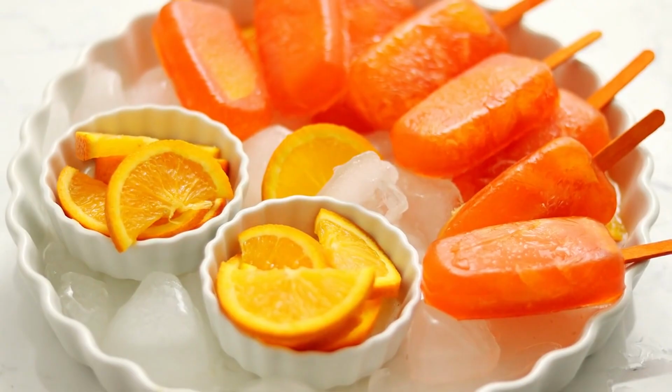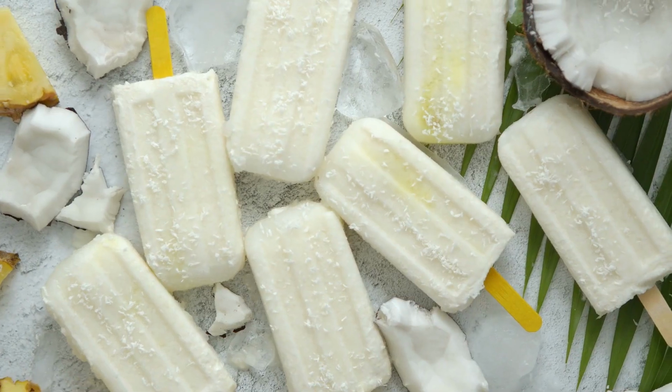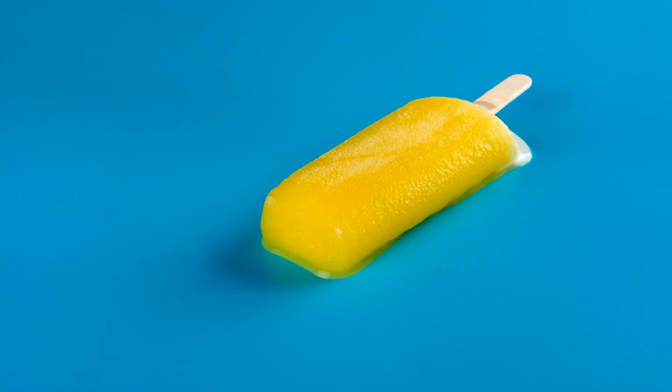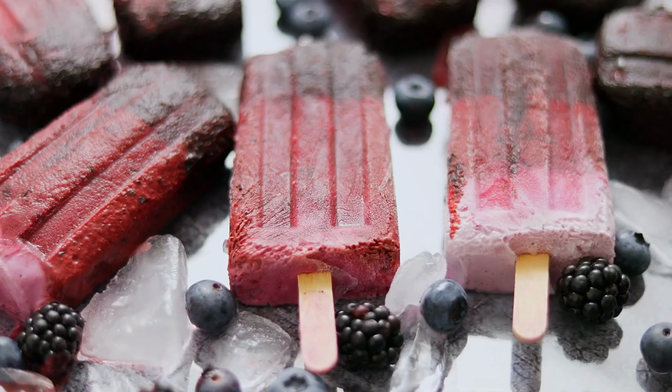Packaging ideas. Great packaging can make your ice candy stand out. The look of your product is the first impression for potential customers, so it's worth putting in the effort here. Some ideas.